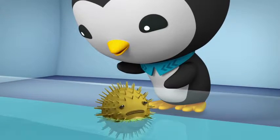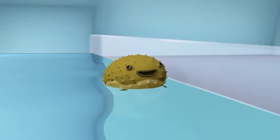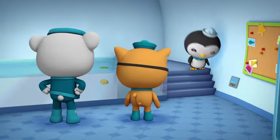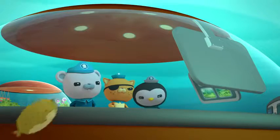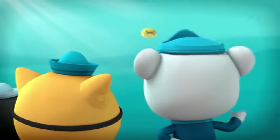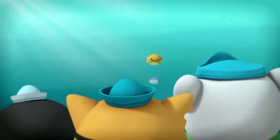It's okay, Puffy. Oh, my spike is starting to feel better. Thanks, Peso. Off you go then, Puffy. Bye-bye. There he goes. Good work, Peso. Another happy patient. Quasi, what's that big grey thing swimming towards Puffy?